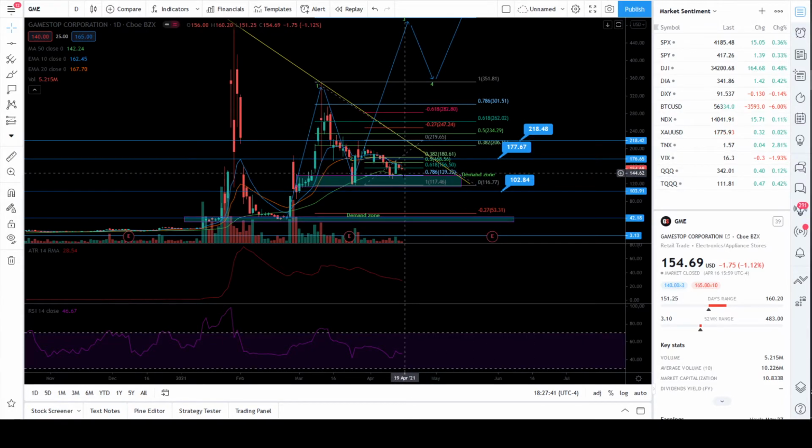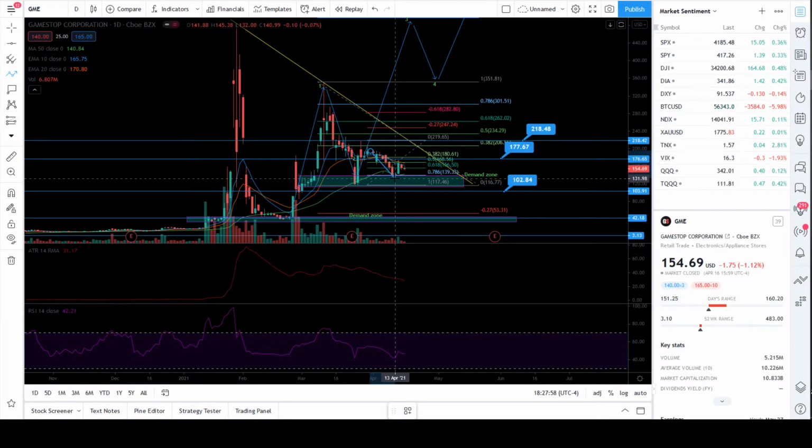Now, what I dislike about this recent test of the 50-day moving average is that we saw price bounce, but now we've seen in the following days moves back towards the downside. So if we look at market structure, just going to draw it out here. So we had our lower high, our lower low, our lower high, and possibly our lower low if it continues in this manner. So what we want to see is we don't want to see a close below $130, because that would confirm another impulse move lower.